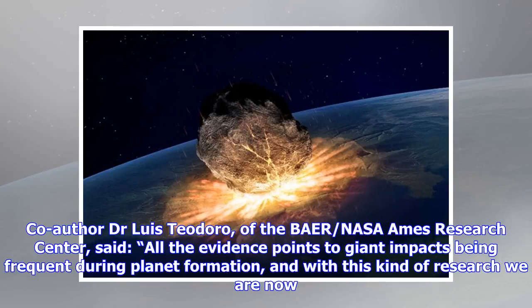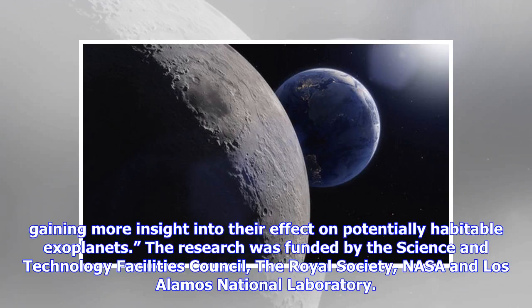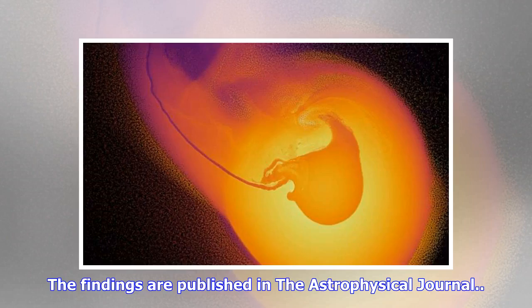Co-author Dr. Luis Teodoro, of the BAER Institute, NASA Ames Research Center, said, "All the evidence points to giant impacts being frequent during planet formation, and with this kind of research we are now gaining more insight into their effect on potentially habitable exoplanets." The research was funded by the Science and Technology Facilities Council, the Royal Society, NASA and Los Alamos National Laboratory. The findings are published in the Astrophysical Journal.